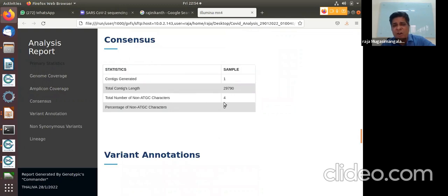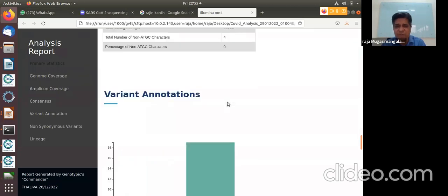You will know how many non-ATG characters are in the consensus file. These non-ATG characters come because of two reasons. If there is no sequence coverage in any region, it will put an N there. Or maybe some reads say G, some reads say C, and it doesn't know what it is. Also, it can put N.